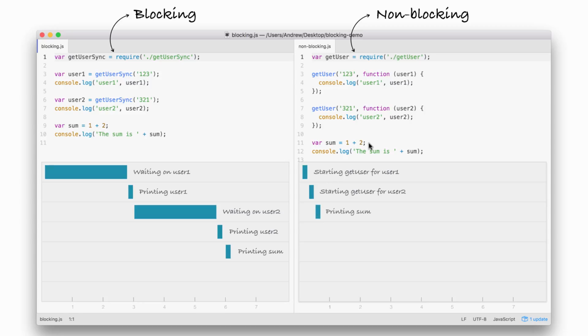Next up, we print the sum. The sum doesn't care about either of the two user objects. They're basically unrelated. So there's no need to wait for the users to come back before I print that sum variable. Down below, after we print the sum, what happens?